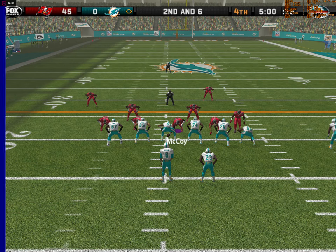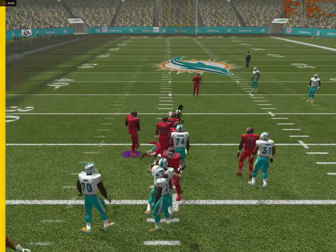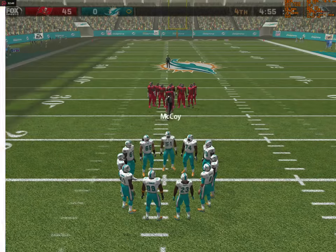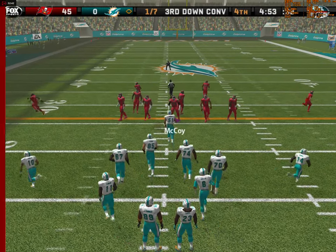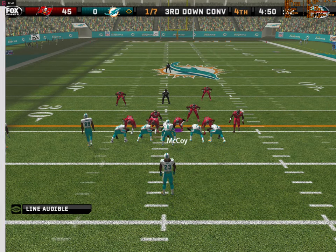The Bucs with a four-man front. They're coming with the blitz. David is there on the stop at the 24-yard line. He tried to scramble but couldn't find any running room. That's one of those plays where it might have been better just to throw the ball away.